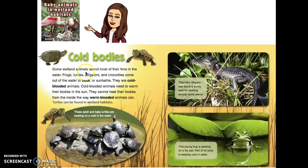Some wetland animals spend most of their time in the water. Frogs, turtles, alligators, and crocodiles come out of the water to bask or sunbathe. They are cold-blooded animals. Cold-blooded animals need to warm their bodies in the sun. They cannot heat their bodies from the inside the way warm-blooded animals can. Turtles can be found in wetland habitats.